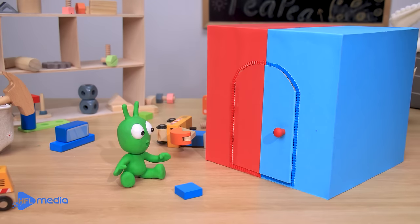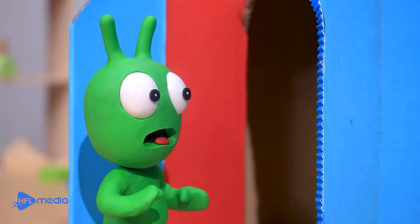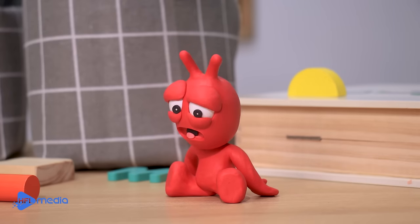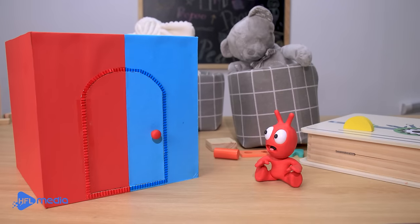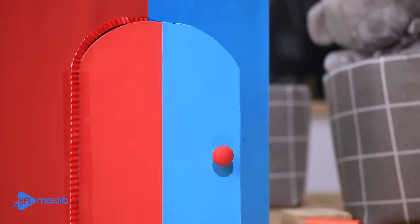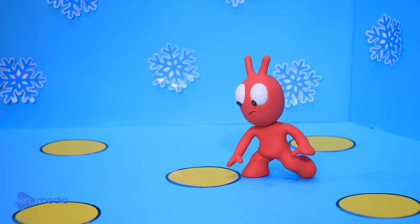Oh, what is this? Pea Pea will go inside this room to see if there's anything. Red is so hungry. He also sees a room like Pea Pea's. This room has a lot of weird holes.